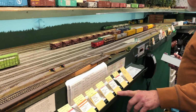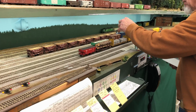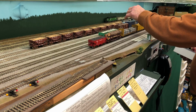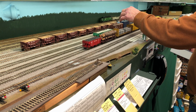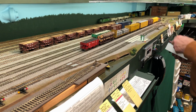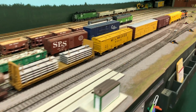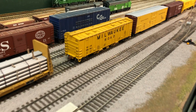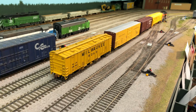So he's going to now pull a couple of cars out of one track and put it in another track. And so it goes for railroading in a yard. Whether it's a real railroad yard or a model railroad yard, you just end up doing a lot of this sorting. And it's, I don't know, it's a fun mind game, I guess. Getting the right cars on the right track for the right train for the right time.